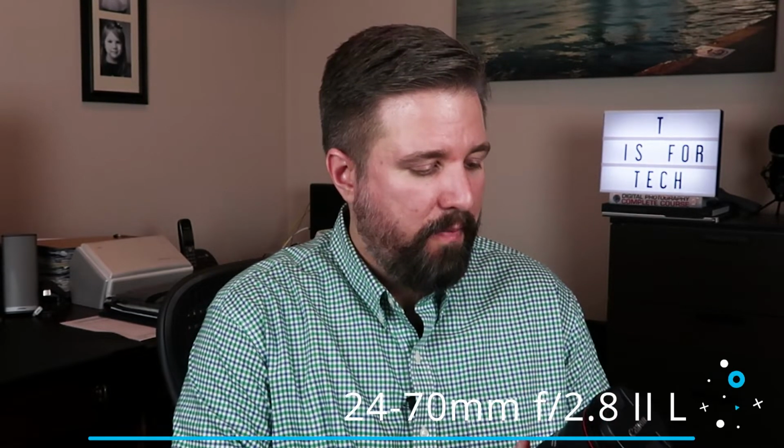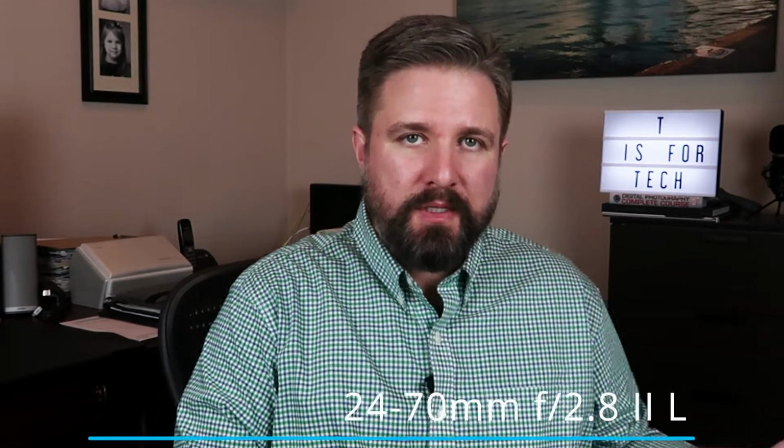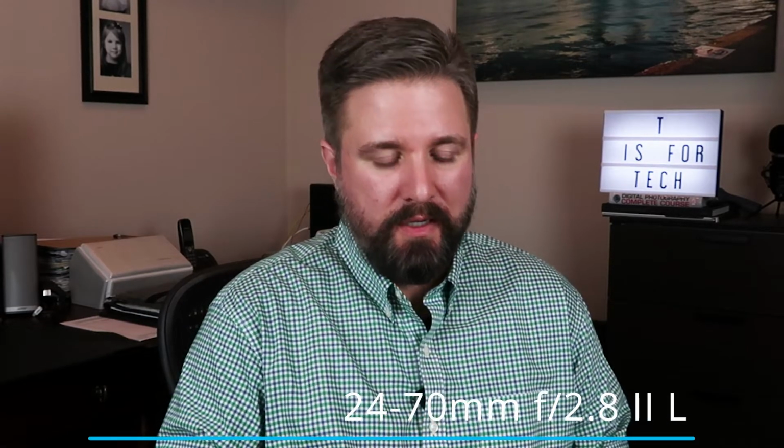The next lens in my kit for the zoom is a 24 to 70, and this one overlaps with the 16 to 35 a little bit, but it gives you that 24 to 70 medium zoom range. If I'm at a wedding, this is on one of my cameras basically all day. It's a great general purpose lens, awesome image quality. This is the 2.8, and this is the 2 version of this lens. I had the original version for a long time, and that's one that broke. So I did get the 2. Just a great all-around lens.